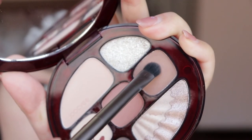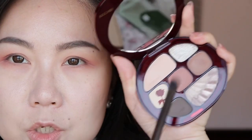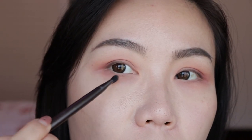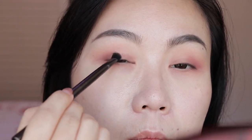Then use this smoky chocolate. I think this palette has a good level of gray in there, which I really like. And apply it like a V at your outer corner, closer to your lash line. And this color is very good to define the area compared to this. And now you see here, it goes in a little bit.